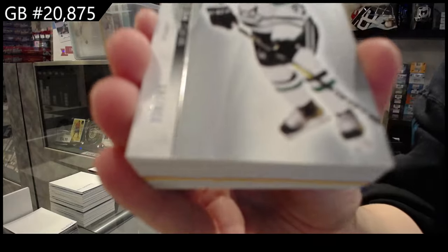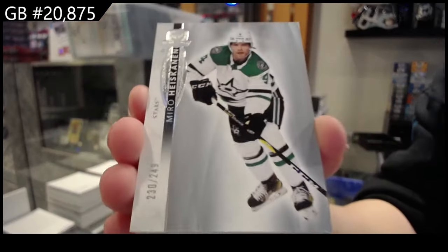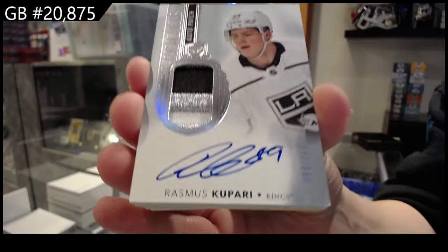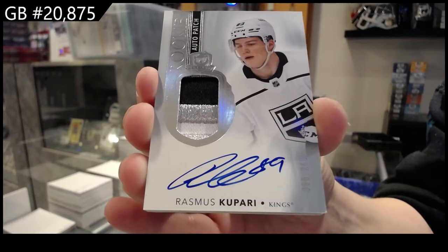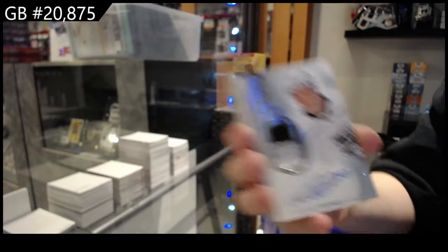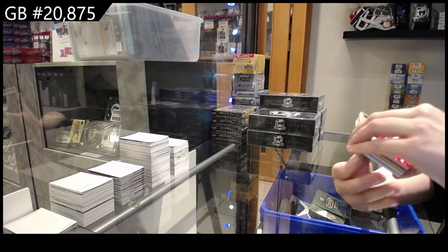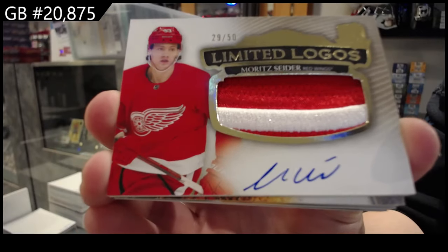Base card number /249 for the Dallas Stars of Miro Heiskanen. Rookie patch auto number /249 for the LA Kings, Rasmus Kupari. Ooh, very nice. Limited logos. Patch auto number /50 for the Red Wings of Cider.